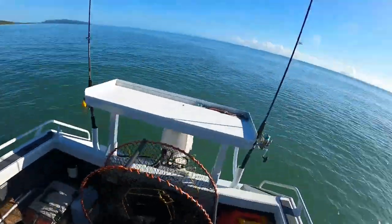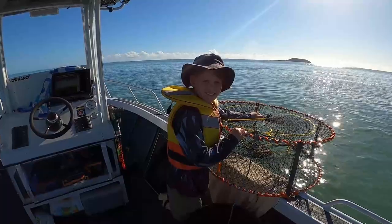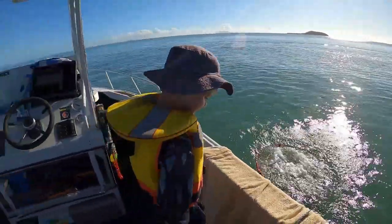Straight out offshore to the islands. Okay guys, this is the lucky pot. Yeet!